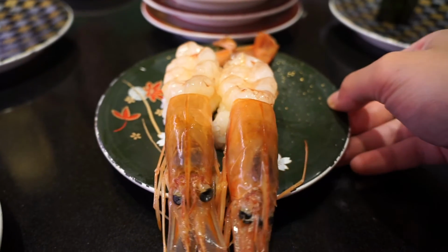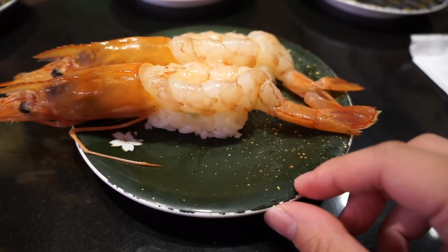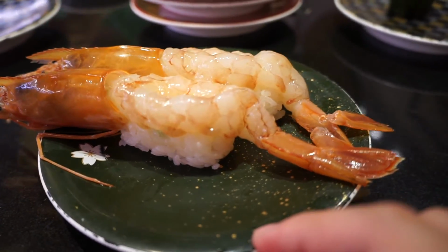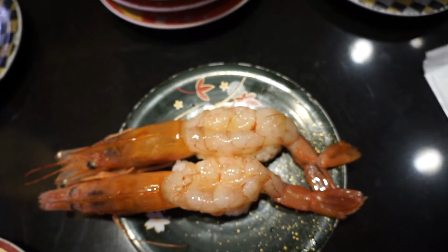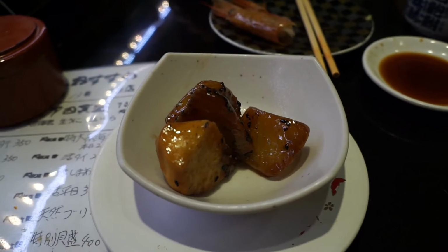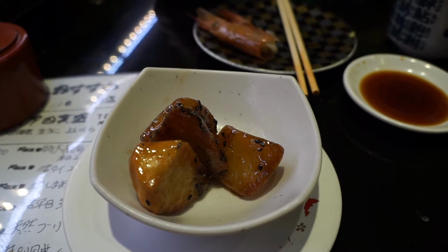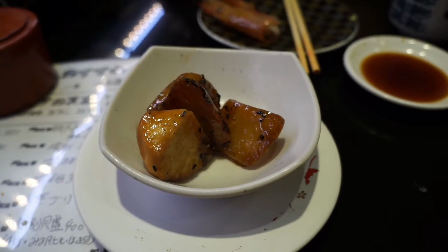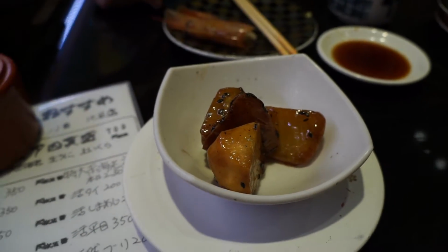You can try the salt grilled scallop. It's a little different. Is it good? My dad likes the... So this is called university potato. Yes, it's called university potato. Do they call it that everywhere? Everywhere it's called that, but it's technically yam. It's like the Korean style side dish that they have.